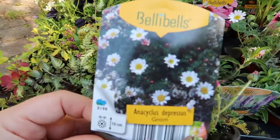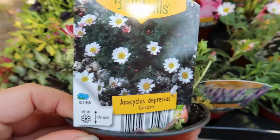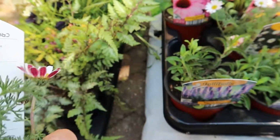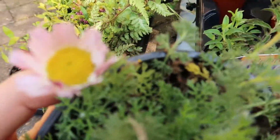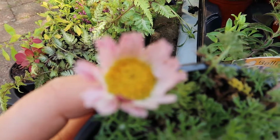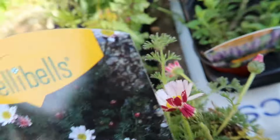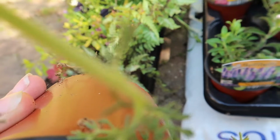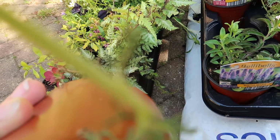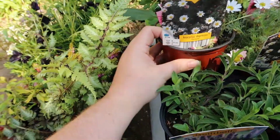Then we've got this, which is called a little daisy flower, and it's Cyclus depressus. It's only 10 centimetres tall, so it's much smaller than the Veronica. And actually it's flowering a little bit. Let's see whether we can get one of the flowers in shot. There we go. Looks like from the picture it does quite well in a rockery, but I have no room in my rockery. I will read up what it says. Border plant, ground cover, could be in a rockery, full sun. So that's quite useful. And they've got 3 of those.